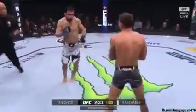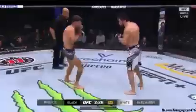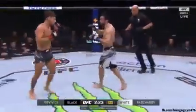I like how much Ribovic has gotten back to his feet. I think he does really well to stand up. But he just doesn't seem to possess the power that Rađabov has to really get him off of it.